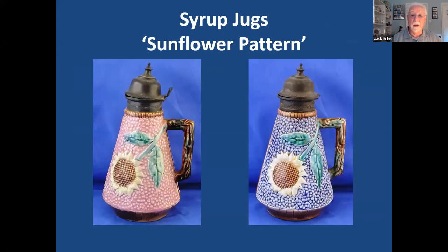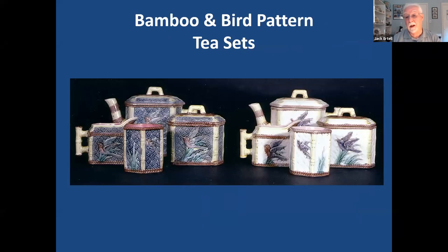Here's another one of their examples. This is the sunflower pattern of two syrup jugs. And they also had a small plate or dish that it would sit in. And once again, these are hand-painted, so no two are exactly alike.